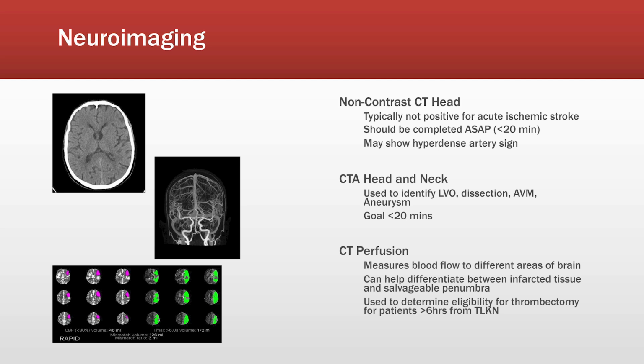CT perfusion, in the colored image that you see below, again, helps to measure blood flow to different areas of the brain. And in this case here, if someone has had an acute ischemic stroke, we can actually see that infarcted tissue or non-salvageable dead area of the brain in purple here in this image. And we can potentially see the salvageable penumbra, or what that means is that tissue that if we took the clot out could actually be reperfused and saved. Again, this is a very important image for us to determine if the patient is eligible for mechanical thrombectomy.